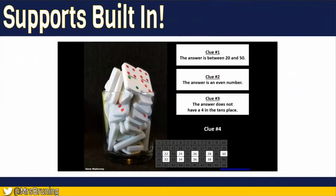Some Esti-Mysteries have a number chart available on the slide presentation as you navigate the task. This is an essential piece to this instructional routine. The visual representation of a number chart helps all students, but especially special populations.